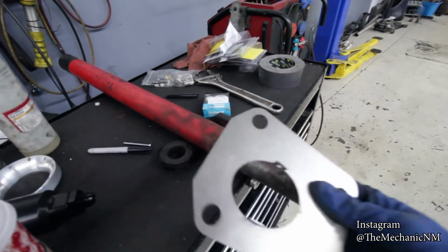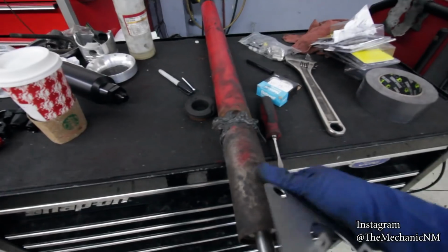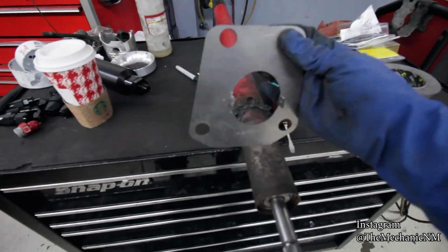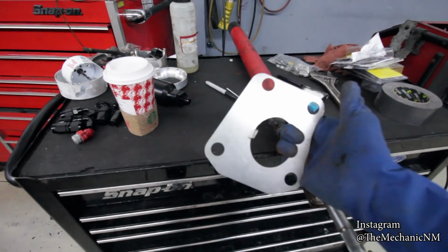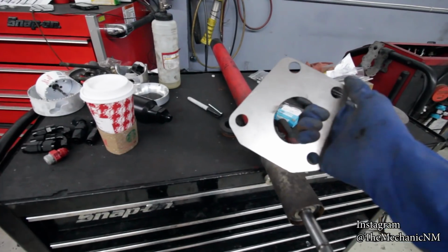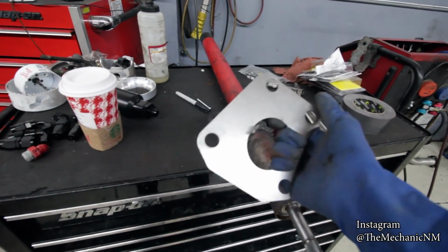And by the way, what I'm going to use to hold the steering column to the actual firewall is this plate, and this plate was given to me by my friend Vince. So shout out to Vince, Vince.Hernandez10 on Instagram. Make sure you guys follow him.